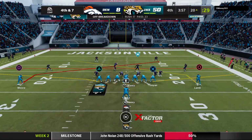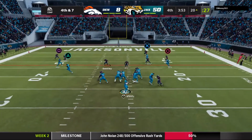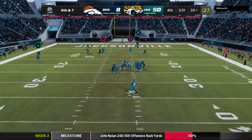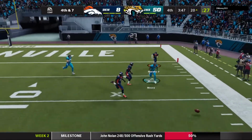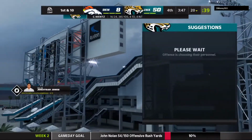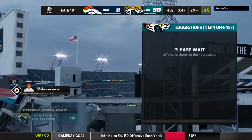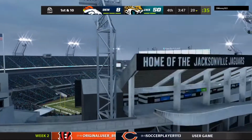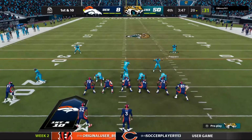The offense is going to stay out there. They've converted once, failed once. What can they do here on 4th down? Now they go for it on 4th, but this one is going to wind up incomplete. Boy, it looked like he had it and dropped it. And the Broncos will take over on downs. The Broncos onto the field, ready to start their next drive.